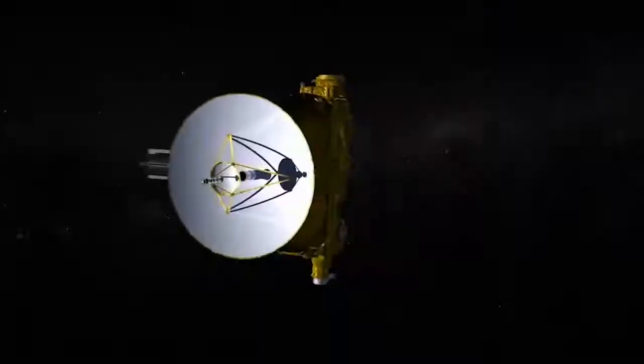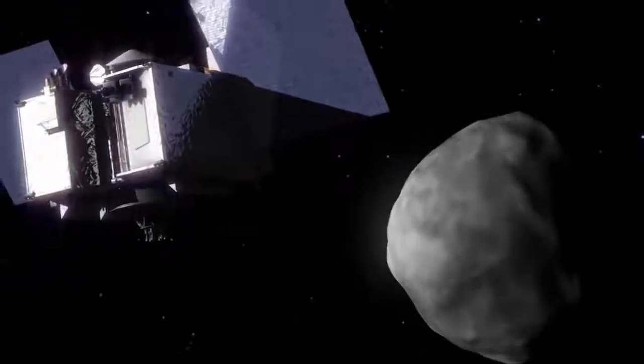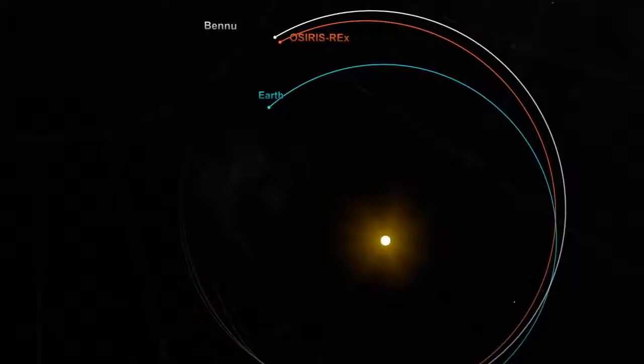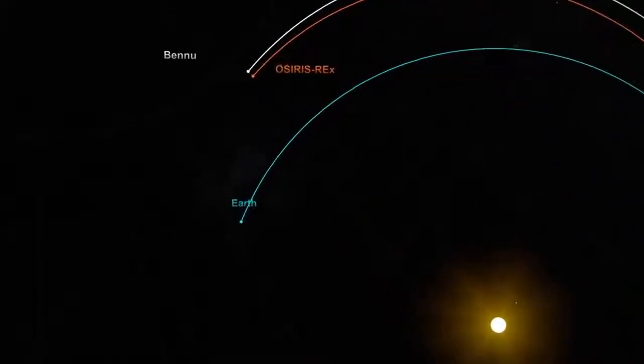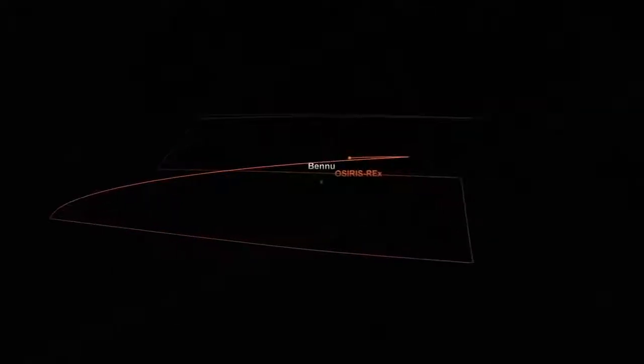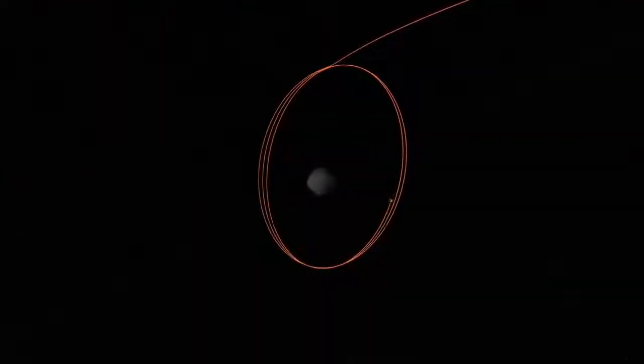The primary difference between New Horizon and OSIRIS-REx approach to their targets is the velocity. Our flyby speed when we fly by Ultima Thule will be about 32,000 miles per hour. So there's no slowing down. OSIRIS-REx, on the other hand, was designed to rendezvous with Bennu, to match Bennu's orbit. The first two approach maneuvers for OSIRIS-REx slow the velocity down from 1,100 miles per hour to less than 1 mile per hour. New Horizons is a flyby mission.